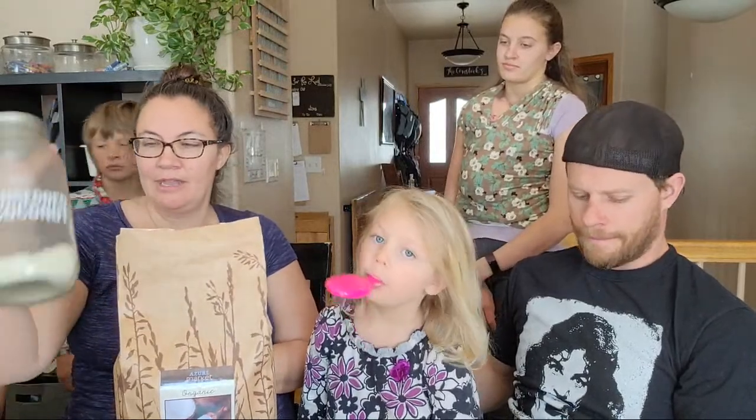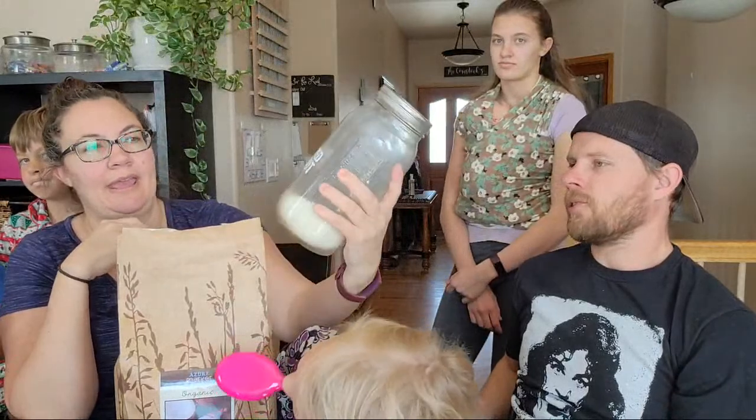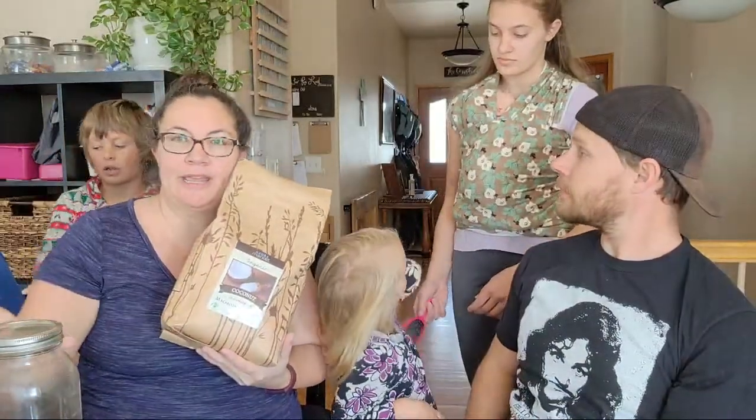Anyway, I was talking about, okay, we buy, for example, this 5-pound bag of shredded coconut. In our pantry, we store our shredded coconut in a half-gallon jar. And so what we will do is we will take this and package it, for the shredded coconut specifically, we will put it in food saver bags. Yeah. We'll put it in half-gallon.